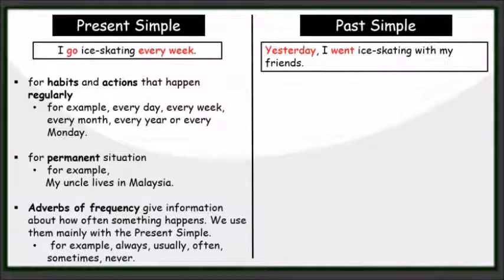Remember, adverbs of frequency give information about how often something happens. We use them mainly with the present simple. For example, always, usually, often, sometimes, never.